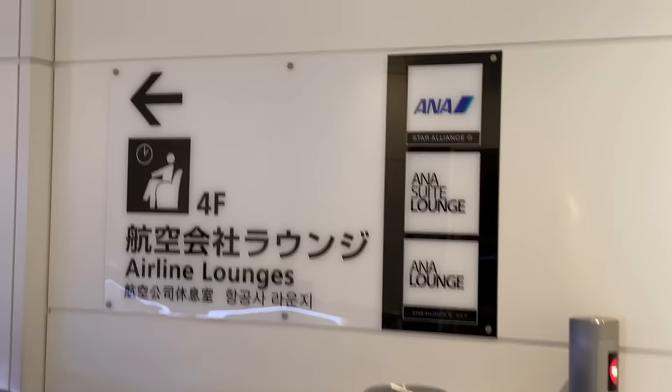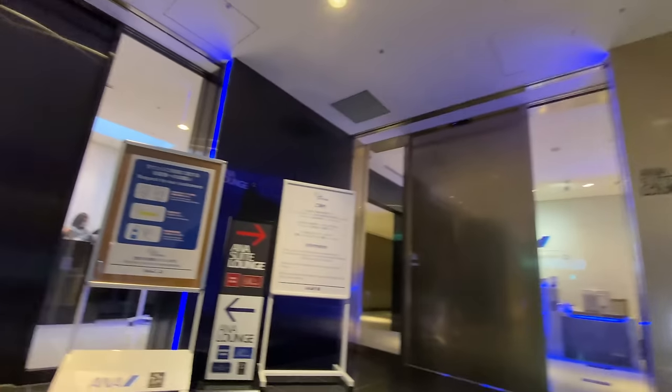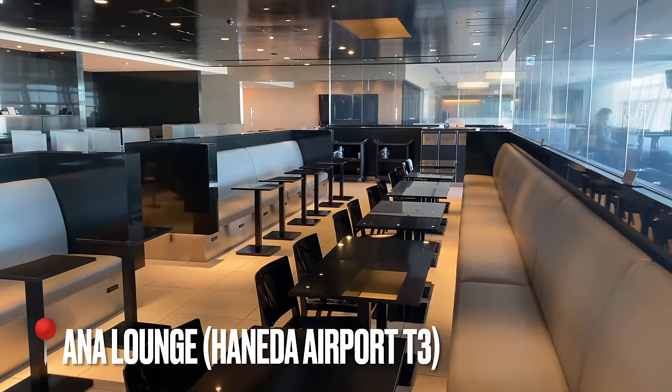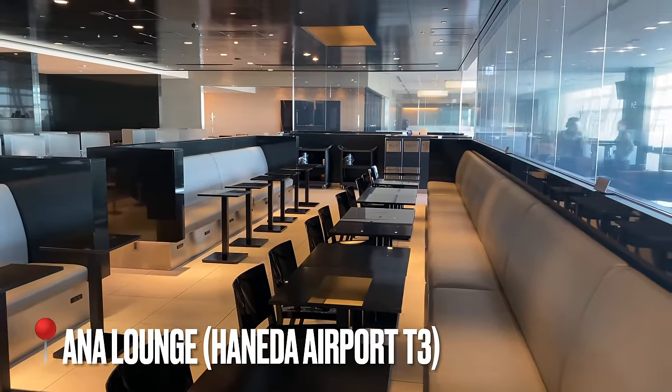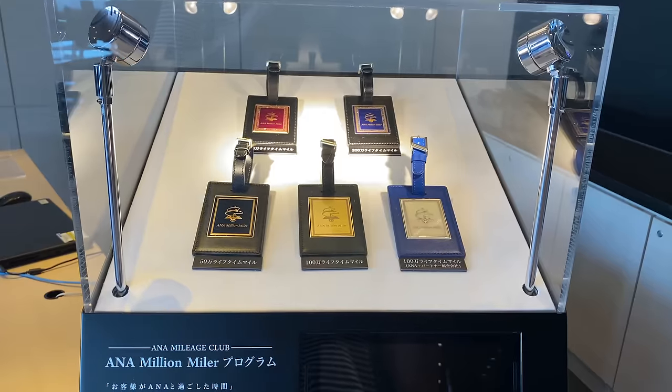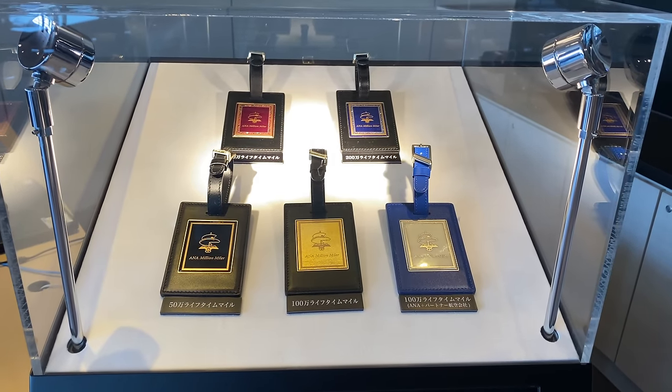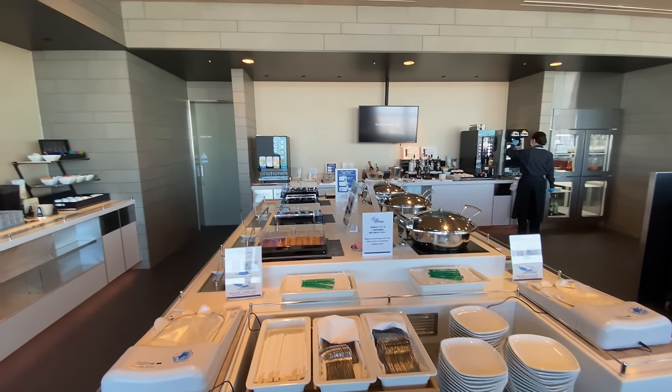Now it's off to the ANA lounge. ANA has two international lounges here, the suite lounge, which is for first class passengers, and this business lounge, or ANA lounge, for business class and Star Alliance Gold. I see some familiar faces here. There were travellers from Frankfurt and London in this lounge, later flying to Sydney as well.